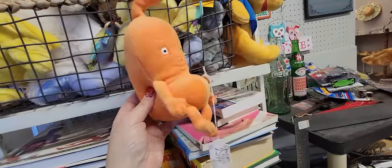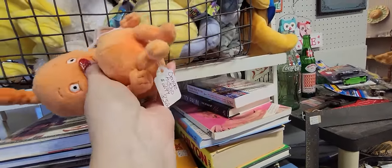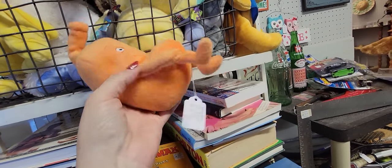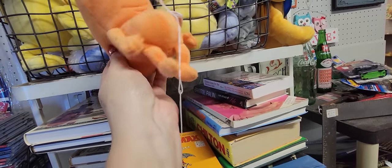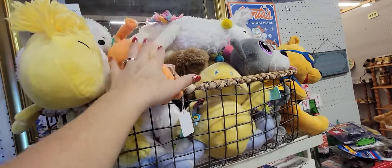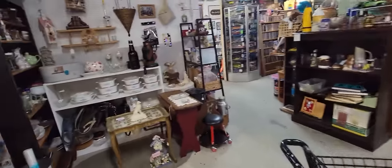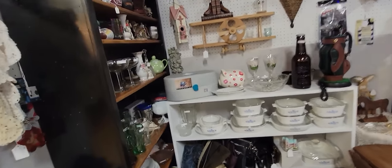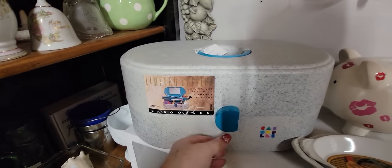So I'm pretty sure that this is your stomach. Maybe he's a little stomach plushie. I'm your stomach. He is $3.95. They're probably like a promotional thing that people selling drugs would use when they go to the doctor. They'd peddle their wares. Oh, there's a little vintage Caboodle.